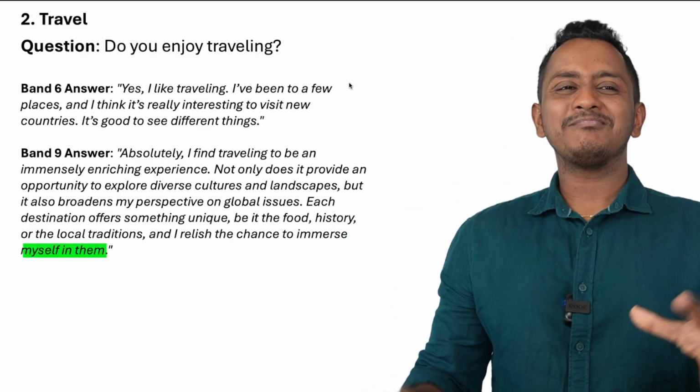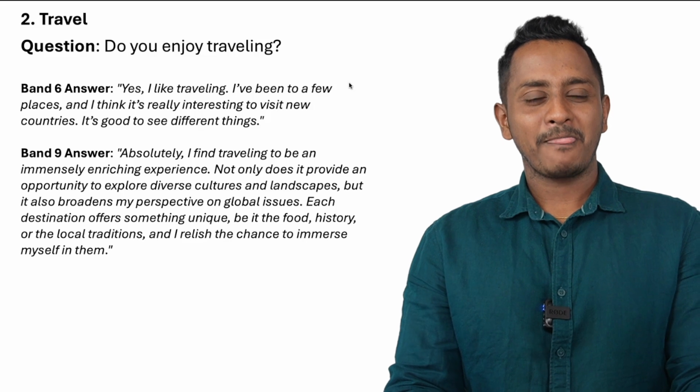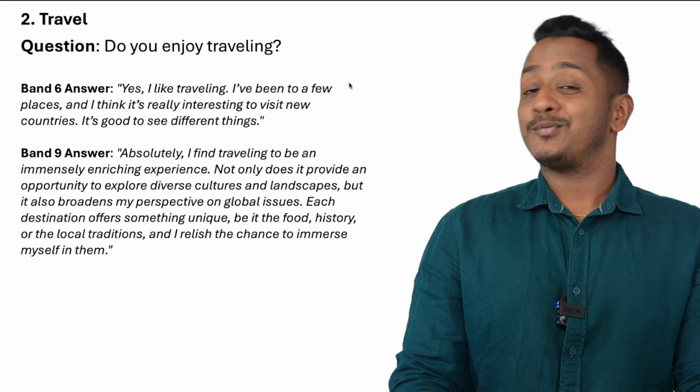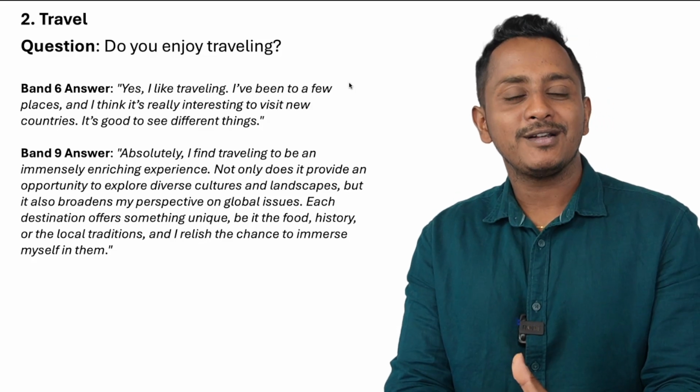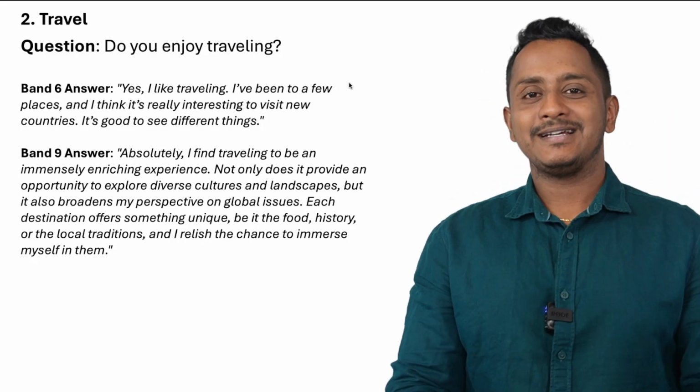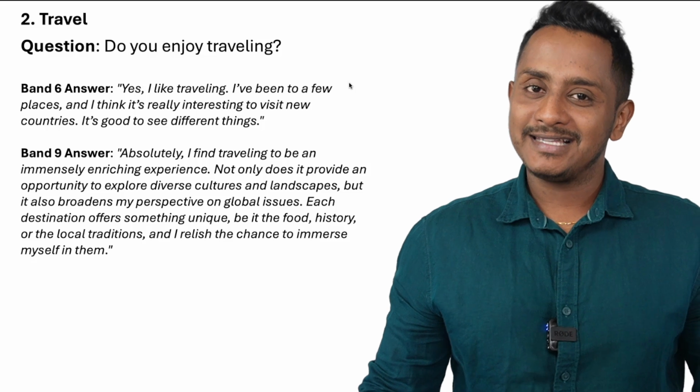So this has some expression. The first one is just an answer to the point. The second is where you're expressing your thoughts, and when you express your thoughts, you actually engage the listener, meaning the examiner.